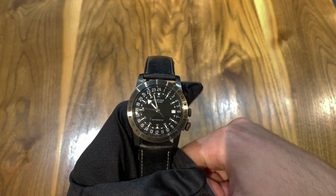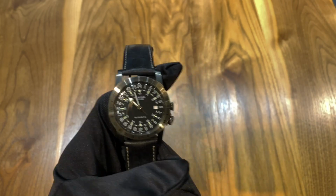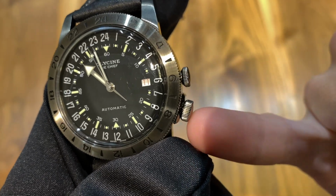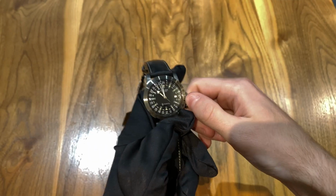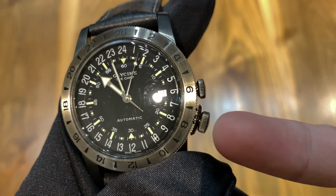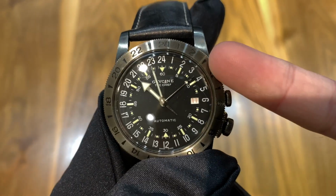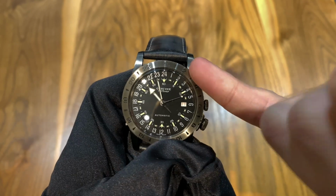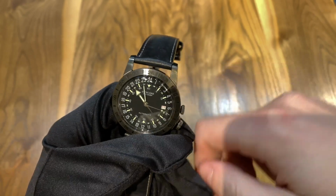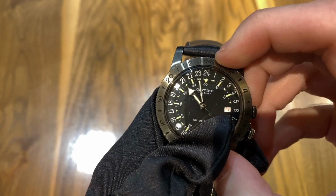So getting into the bezel here, it's got a 24-hour bezel. This watch can be used as a GMT, but it doesn't have a GMT complication. So in order to move the bezel, you unscrew this little brake here, and it has little teeth in that brake, as you can see, that move onto the bezel to lock it down. But you can see it has a bidirectional smooth bezel. There's absolutely no clicks or anything like that, but it's just a really cool action. And then I'll lock it down here, and as you can see, it's locked up.